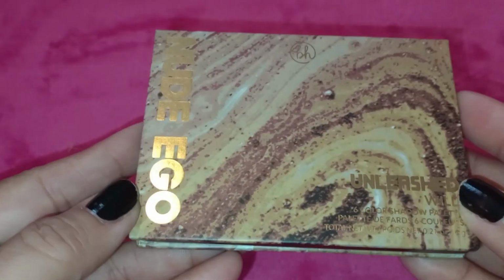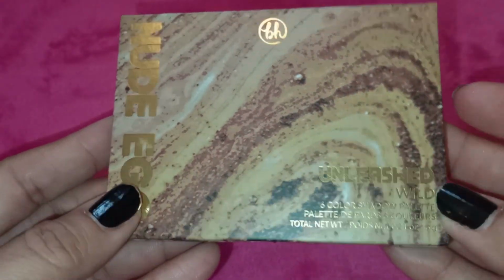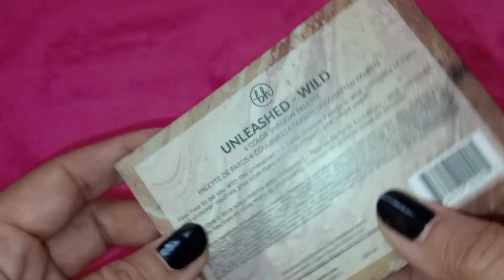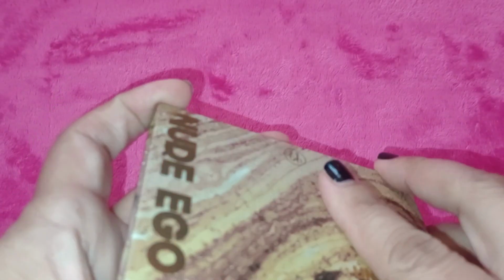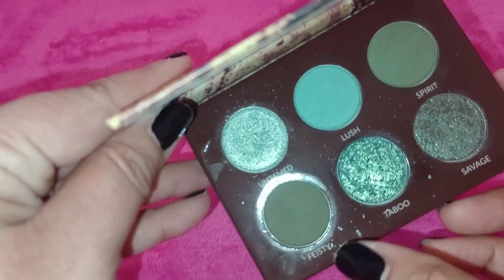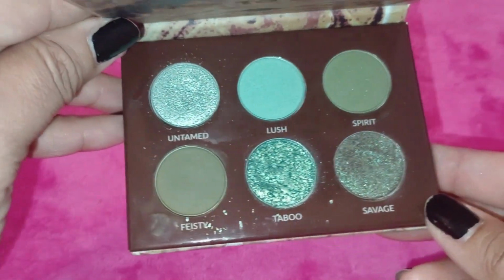And then we have the Nude Ego. This is the Unleashed Wild palette. They did an entire Nude Ego collection. This one is the green palette. Oh my god, it's so pretty. BH Cosmetics just makes some of the most beautiful eyeshadow formulas. These 2 shimmers right here are stunning.